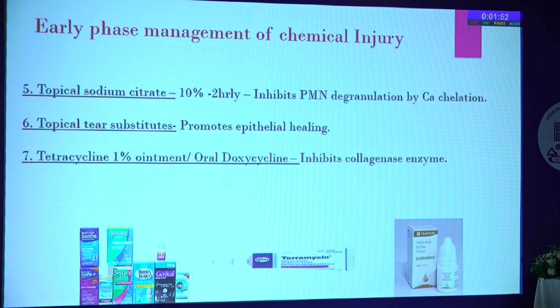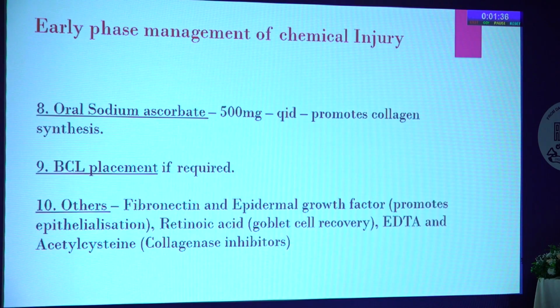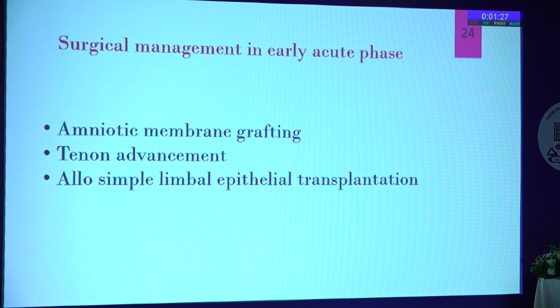Topical sodium citrate, the only available preparation in the market is Orocitrate by Orolab. They decrease inflammation by inhibiting the PMN degranulation. Topical tear substitute, tetracycline 1% or oral doxycycline, as they inhibit collagenolysis. My preference is oral doxy. Then tablet vitamin C, 500 mg QID, and BCL as and when required. Others are just theoretical.